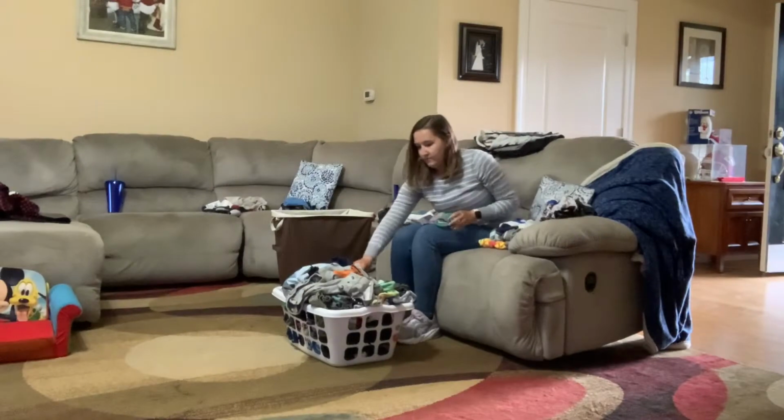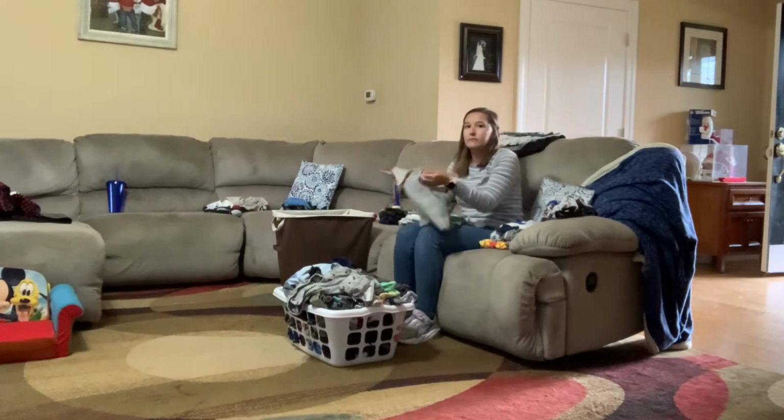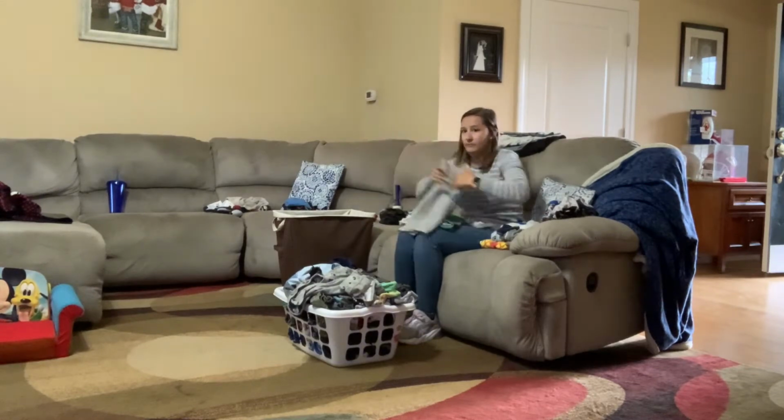So I'm going to fold as much of the laundry as I can. We are currently getting ready to leave for Rex's baseball game, so I am highly doubtful that I'm going to get all of this folded before we leave or before we go to bed.